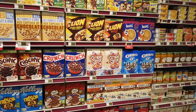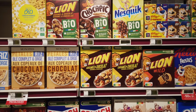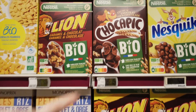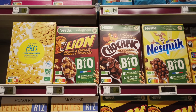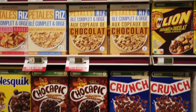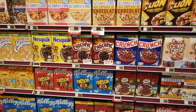Okay, depending on how much room you have in your suitcase, and if you have kids that like sugary cereal, or maybe you like it, one of the most popular for kids is something called Choc à Pic. Right here, this one is organic, again noted by bio, and it's kind of like Cocoa Puffs, but they're more like cornflakes, the shape of the cereal. And then down here, we actually have one that is not organic, same thing, Choc à Pic. But yeah, if you're into cereal, you'll find some interesting ones here.